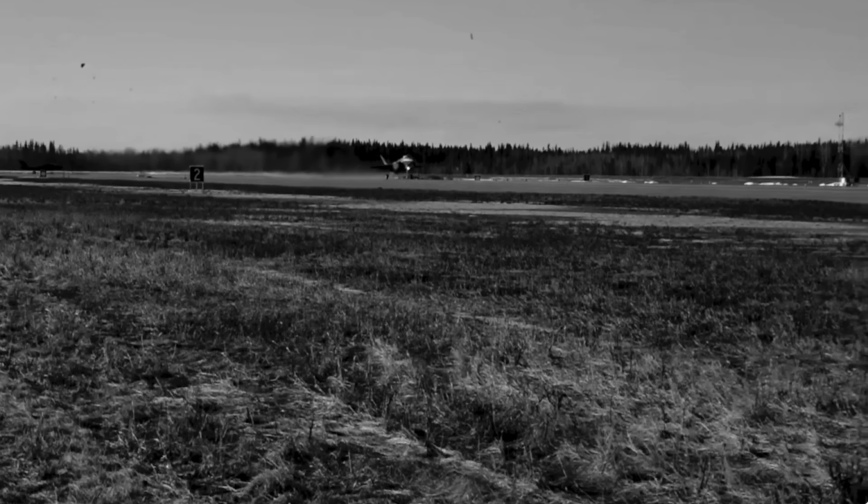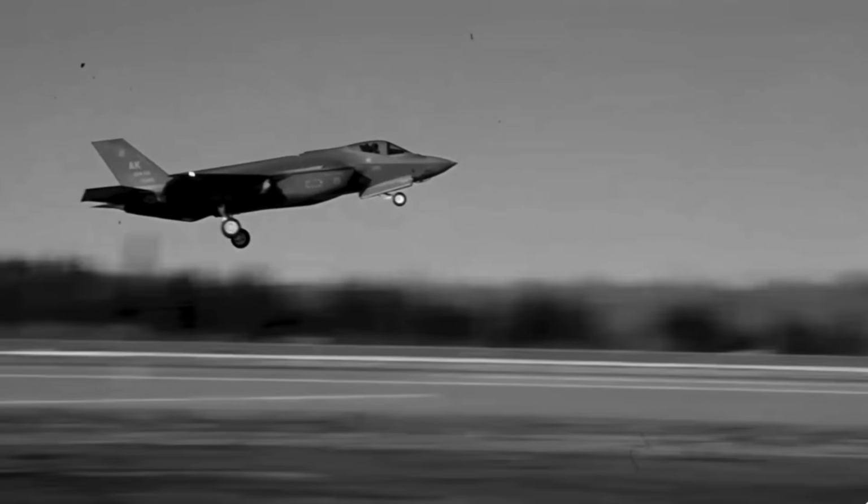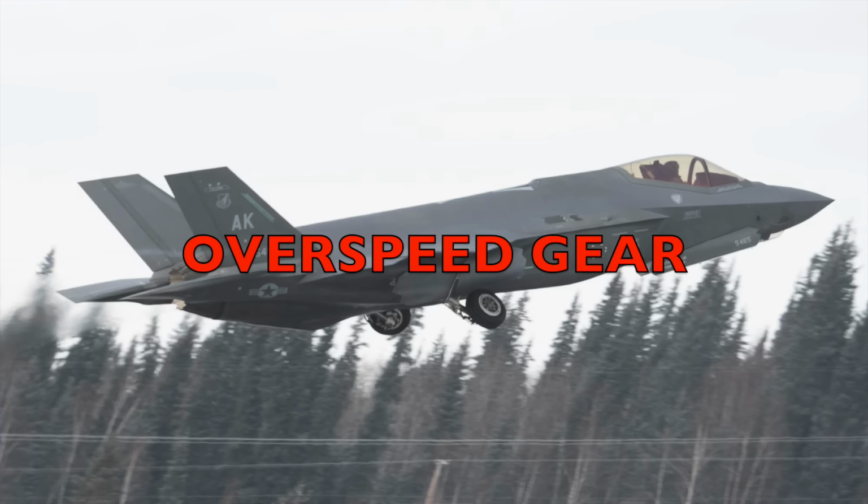He wound up waiting for 40 minutes to take off as the other members of the mission worked through minor issues during startup. At approximately 12:50 p.m. local time, the mishap pilot launched as Dash 3 in a 4-plane training flight, acting as red air against 2 other F-35s. After takeoff, as the aircraft accelerated through 275 knots, the mishap pilot got an overspeed gear caution.